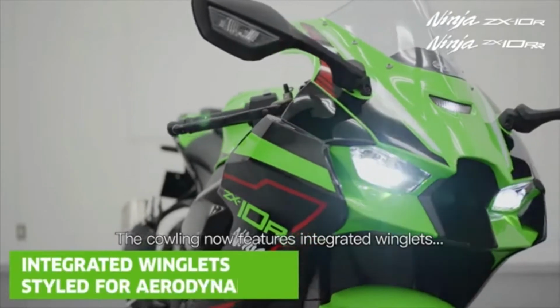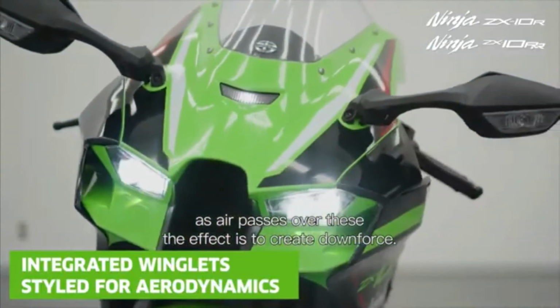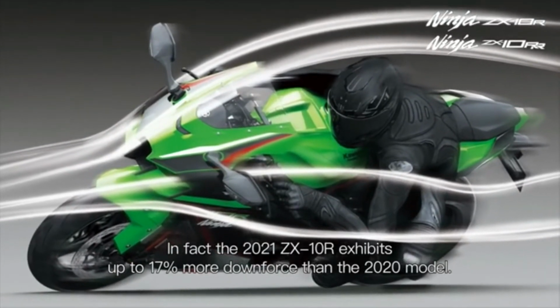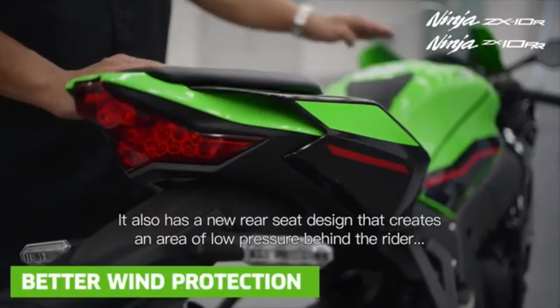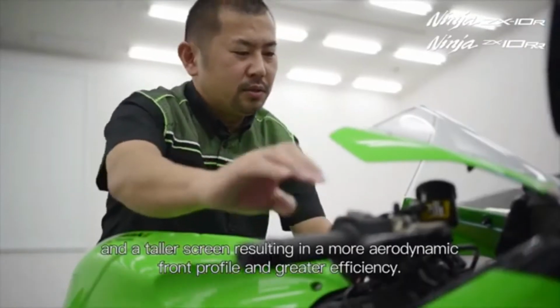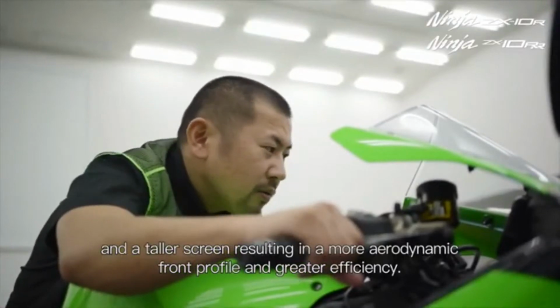The cowling now features integrated winglets. As air passes over these, the effect is to create downforce. In fact, the 2021 ZX-10R has up to 70% more downforce than the 2020 model. It also has a new rear seat design that creates an area of low pressure behind the rider, and a taller screen resulting in a more aerodynamic front profile and greater efficiency.